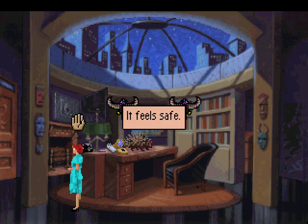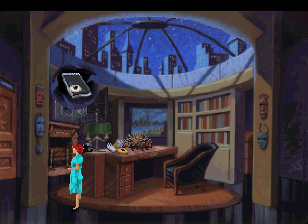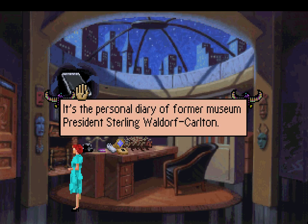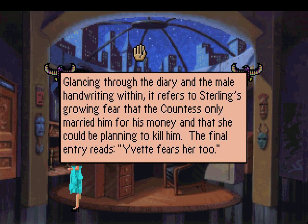It is. It feels safe, apparently. I was trying to open it, though. What is in there? Another notebook? It's the personal diary of former museum president Sterling Waldorf Carlton. Interesting. Glancing through the diary and the male handwriting within, it refers to Sterling's growing fear that the Countess only married him for his money and that she could be planning to kill him. The final entry reads, Yvette fears her too.